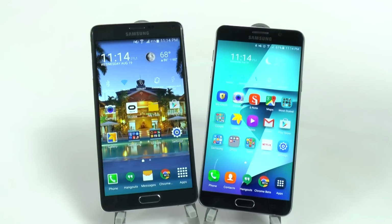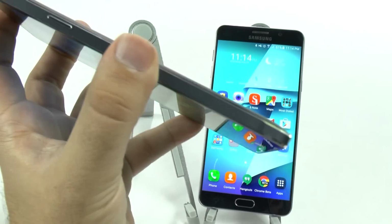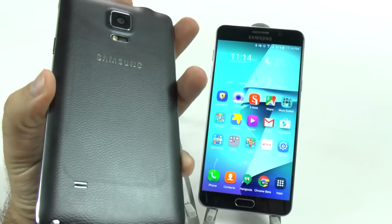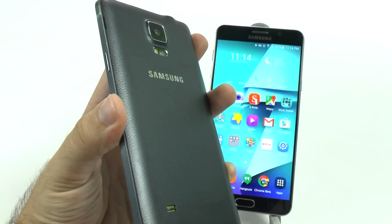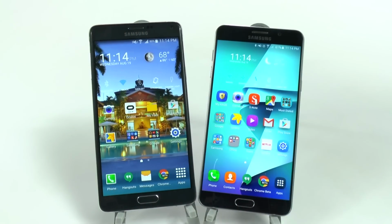Now, the first category we always go into is overall look and feel. And this is probably going to be the easiest part of all the categories. Whereas the Note 4 did have a good look and feel with the metal on the side and the faux leather backing, really, it just doesn't even come close to the Note 5 design.